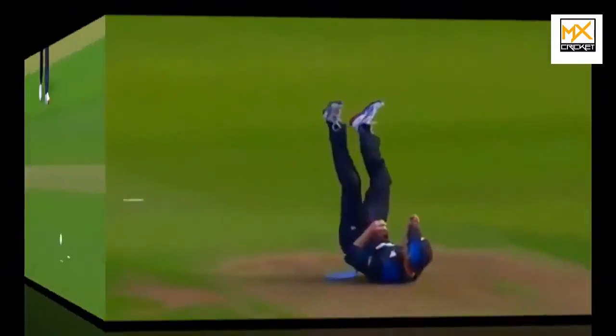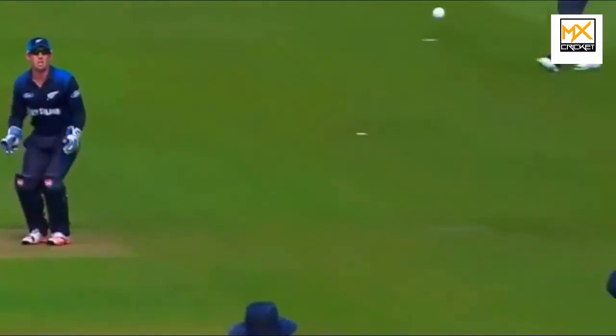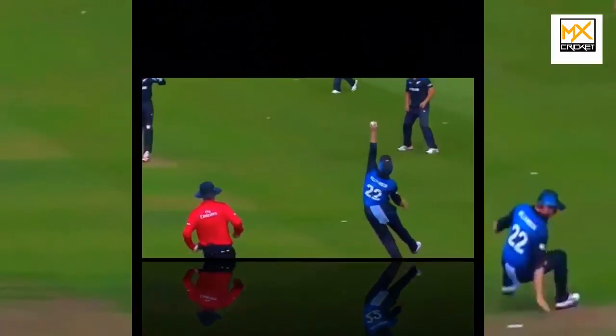At number 1. The new ball. That's it. Oh, brilliant! Kane Williamson. And the gamble paid off, but what a catch. Got the assured champ deck.